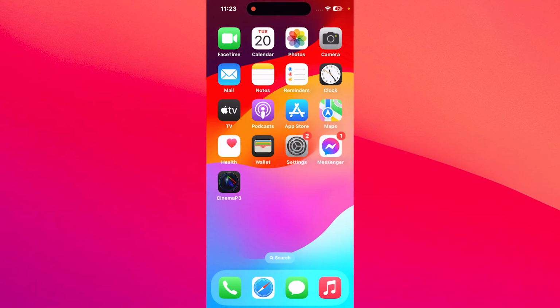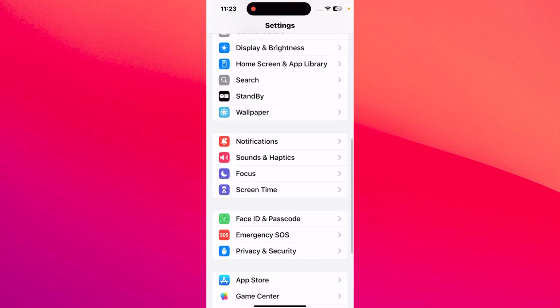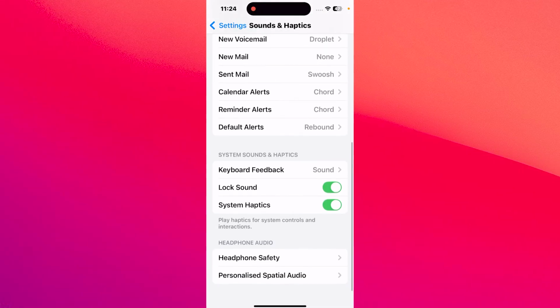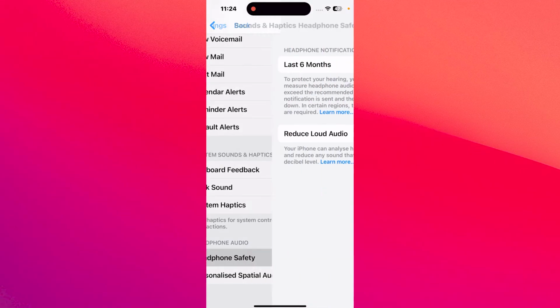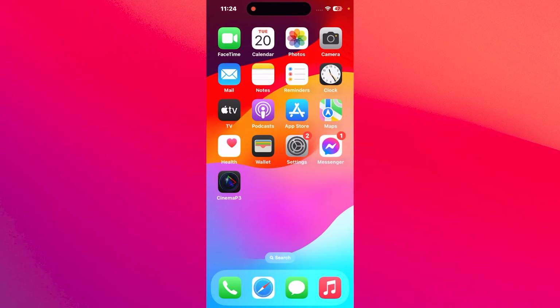Moving on, another useful solution is to turn off Reduce Loud Sounds. To do so, open up the Settings app, then scroll down until you find the Sounds and Haptics category and tap on it. From here on, scroll down until you find the Headphone Safety category and select it, and you can turn off the Reduce Loud Audio option. From here on, you can check if the problem still persists.